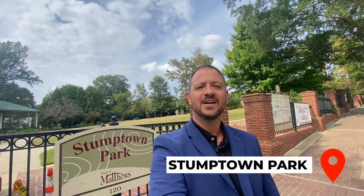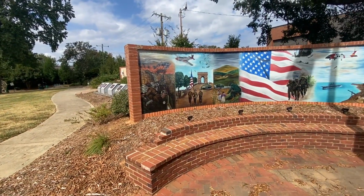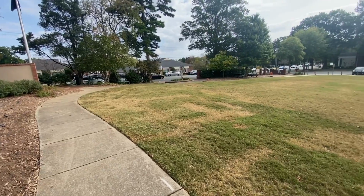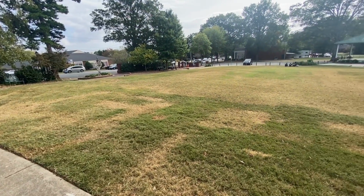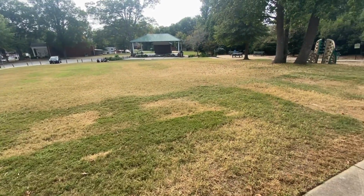My park feature for Matthews, North Carolina is going to be Stumptown Park. It's right here off of downtown, and you might think, Joe, it looks kind of underwhelming. We'll walk around and see it. The Veterans Memorial is here. You might recognize that from the beginning of this video, but it's a nice grass field, a place to just kind of sit down and relax right in the middle of the historic downtown area.